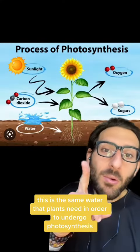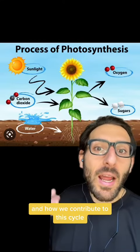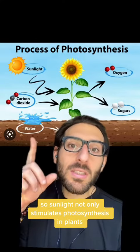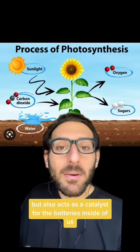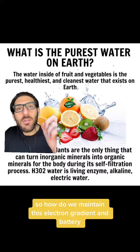This is the same water that plants need in order to undergo photosynthesis and how we contribute to this cycle along with carbon dioxide. So sunlight not only stimulates photosynthesis in plants, but also acts as a catalyst for the batteries inside of us, which are our mitochondria. So how do we maintain this electron gradient and battery?